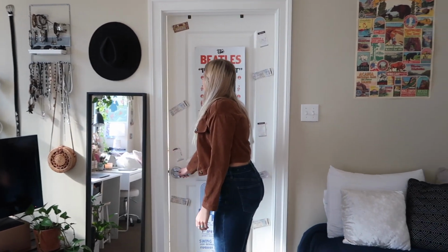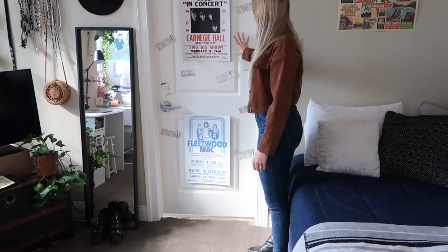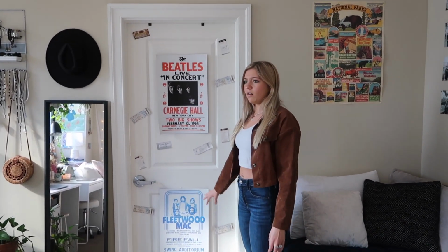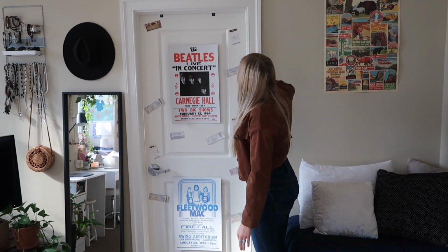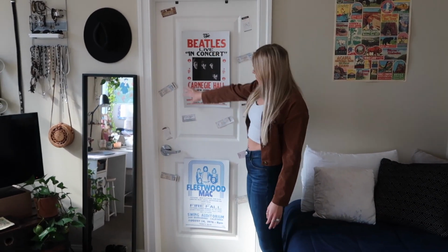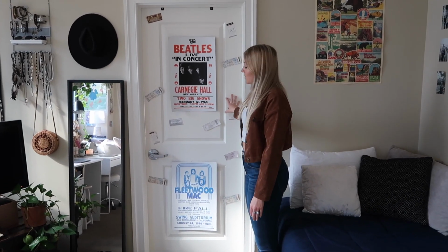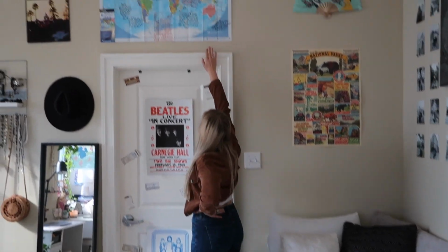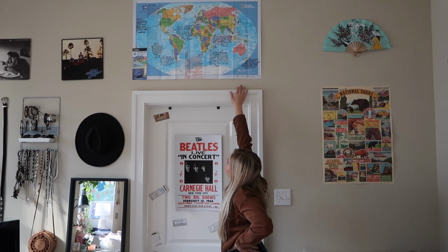So this is our bathroom door, but it's also kind of our concert door. I got these vintage concert posters also when I was in the Smoky Mountains at this music store. And then we taped up all of our old concert tickets from concerts that we've been to. So this is like the music concert door. And then up here is a map from my semester at sea.